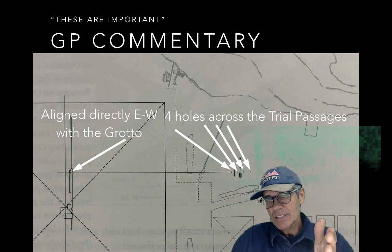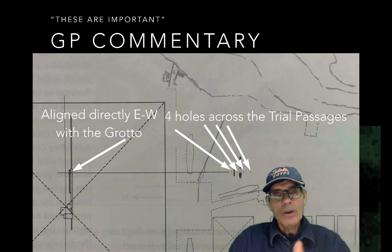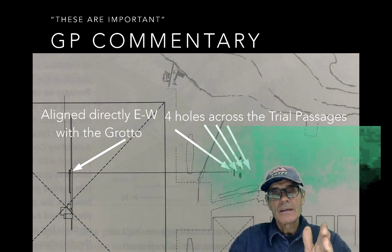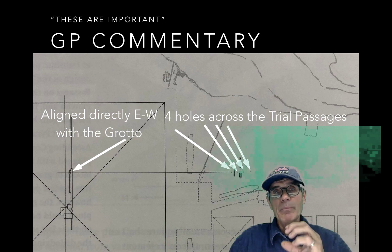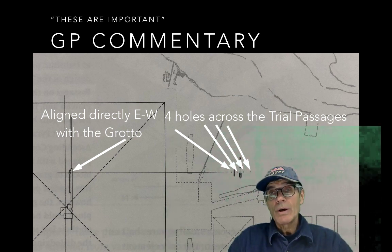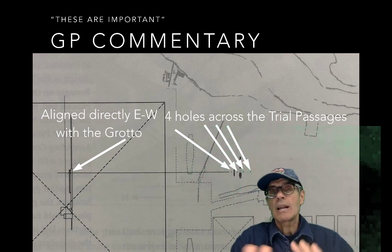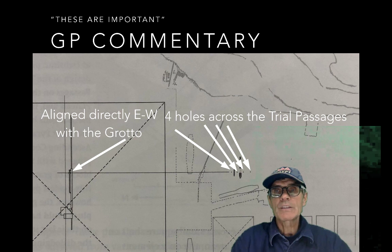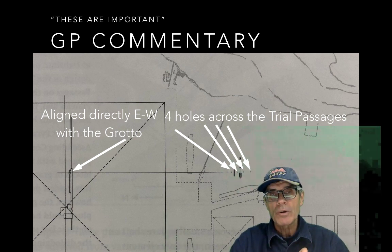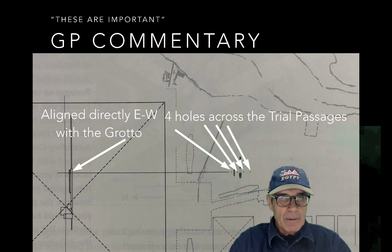You can see the ascending passage, the Grand Gallery there, and then offset from the Grand Gallery is the well shaft, and that bump in the well shaft there, that bigger area where the arrow's pointing, is the grotto. This says to me that the trial passages are pointing out, look, there's a lot of things, guys, in the Great Pyramid, there's all these different things, but this is important. So it's saying the grotto is not an afterthought.